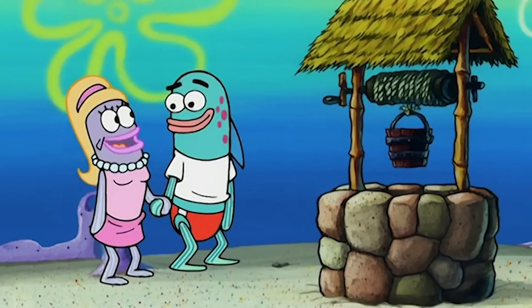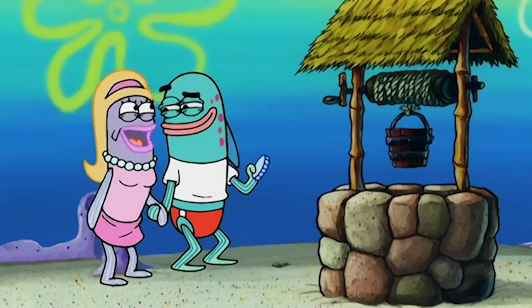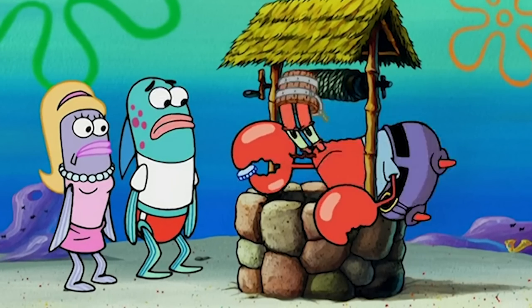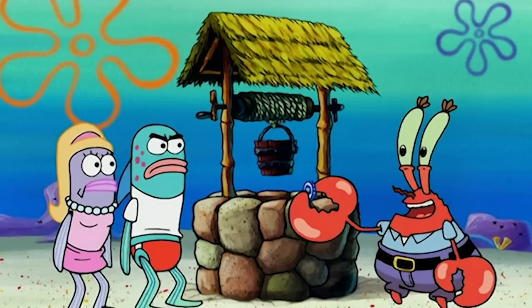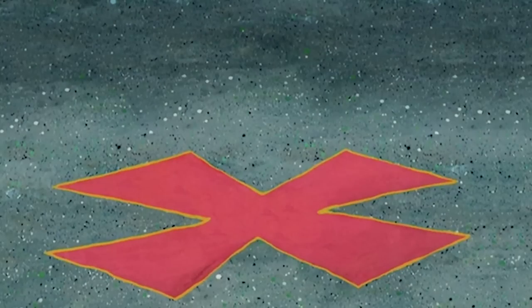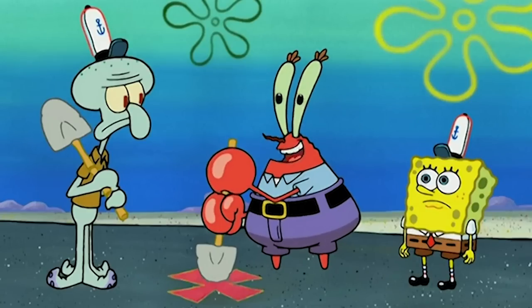It's not bad. Make a wish, dear. All my wishes have already come true. Oh, you. You heartless brutes, what do you think you're doing? Using the wishing well? You mean suckers throw money down a hole for fun? That's the greatest scam ever! Can we have our quarterback now? Squidward, SpongeBob, I got a new job for you. X marks the spot of the Eugene Krabs Memorial Wishing Well.